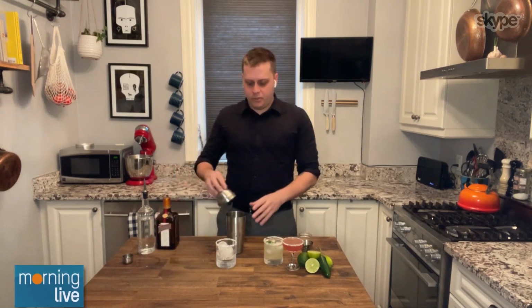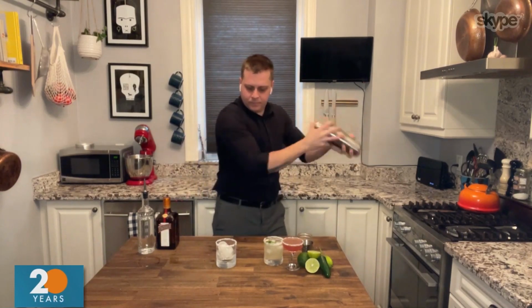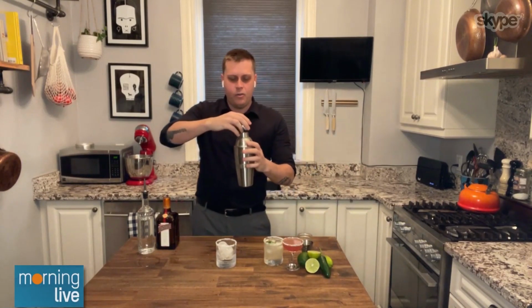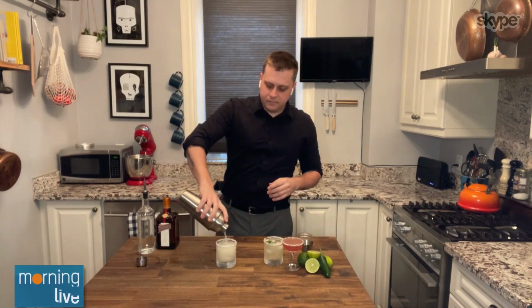Yeah, so we've added in 1 ounce of lime juice as well. So 2 ounces tequila, 1 ounce Cointreau, 1 ounce of lime juice to a shaker tin filled with ice. I'm going to go ahead and give that a quick little shake. And then I'm going to strain it over ice into a rocks glass that has been rimmed with our kosher salt. And that's your original margarita.